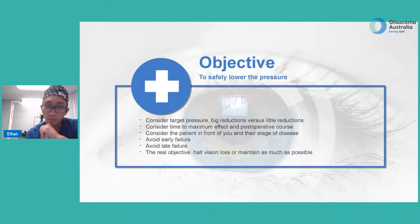Obviously, with any sort of surgery, we're always thinking about the types of failure that can occur with the form of surgery that we perform, whether they be early failure or sometimes late failure. If you have a very young patient who might need that surgery to survive for 20, 30, 40 years, that's very different to someone who might be in their 90s and just needs the pressure to be well controlled for the next 10, 15 years. So that also plays into it greatly.